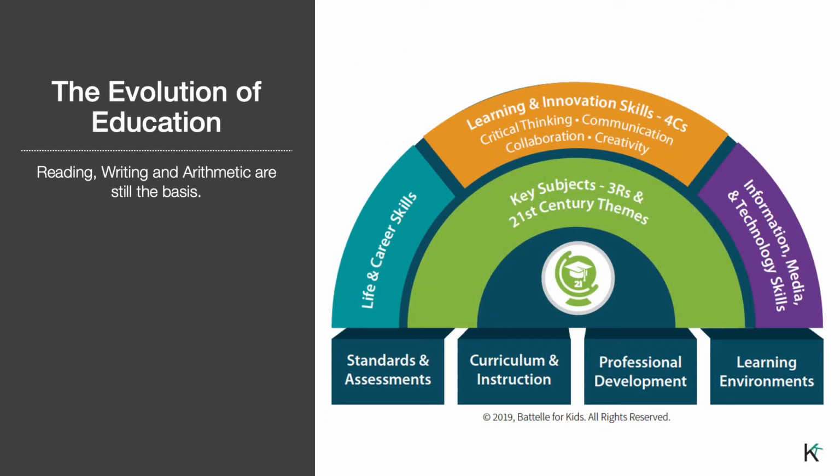This graphic is produced by Battelle for Kids, and it outlines the core components of New Century education. You can see that the foundation is still the 3 R's, reading, writing, and arithmetic, but ideally these are taught through the lens of current themes and events. Layered on top of this essential foundation are 3 other components: life and career skills, learning and innovation skills, and information, media, and technology skills. Let's look at some examples, right here in Rhode Island, of how educational facilities can support these educational goals.